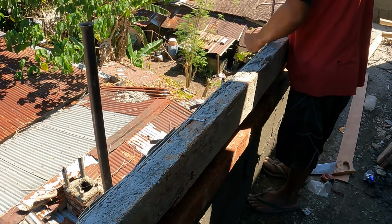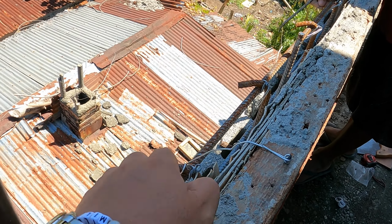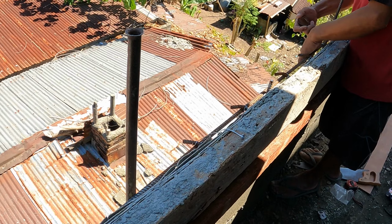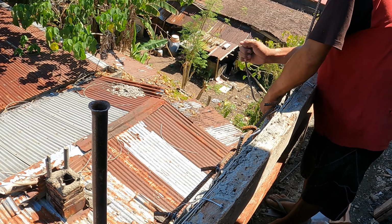And you'll see the middle of the plywoods are actually being tied on with steel alumbry to the rebar, just to make sure that the nails are supported and there's no movement in the plywood once the concrete has been poured.